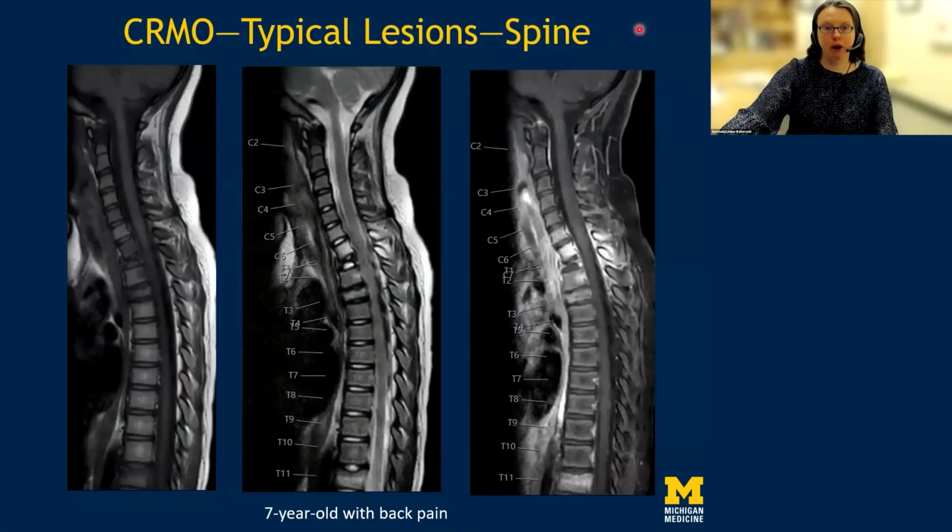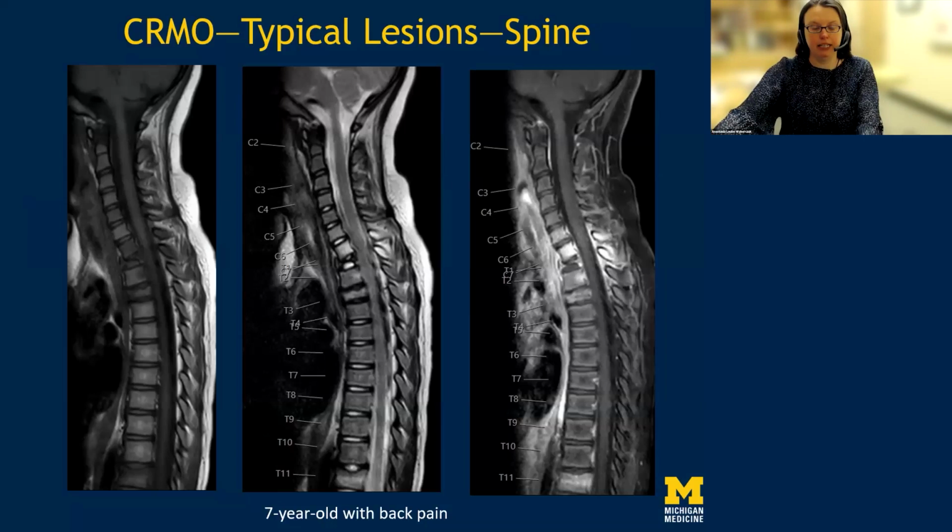So, this is a spine MRI of a patient who has typical CRMO lesions throughout their spine. And we see this as a full spine MR that was obtained, I think, after this patient's whole body study because of the significance of the spine findings. We see T1 weighted images, T2 weighted images, and post contrast images.